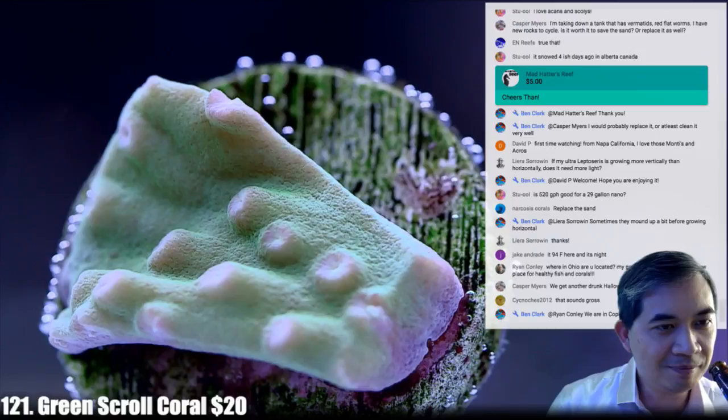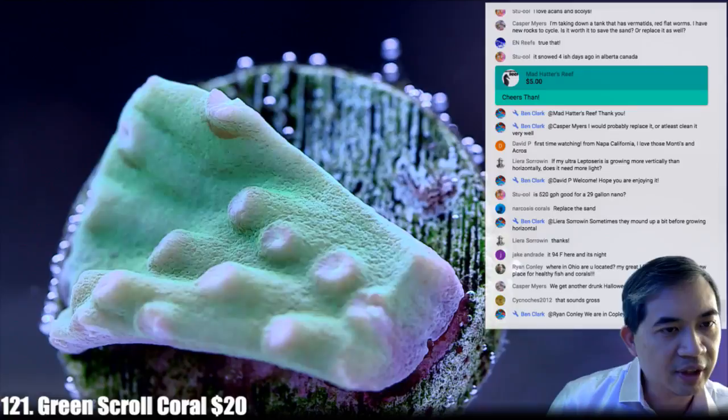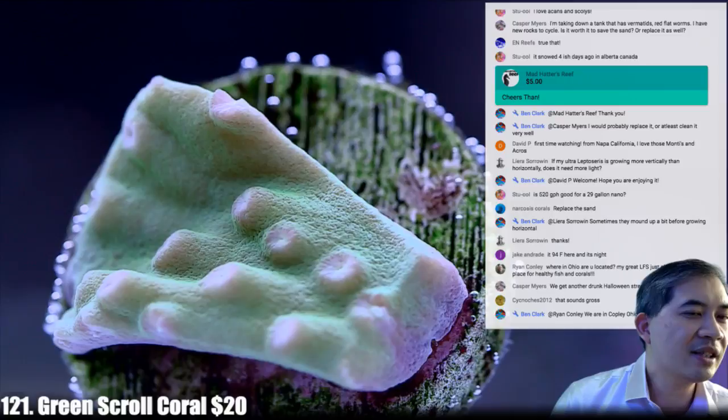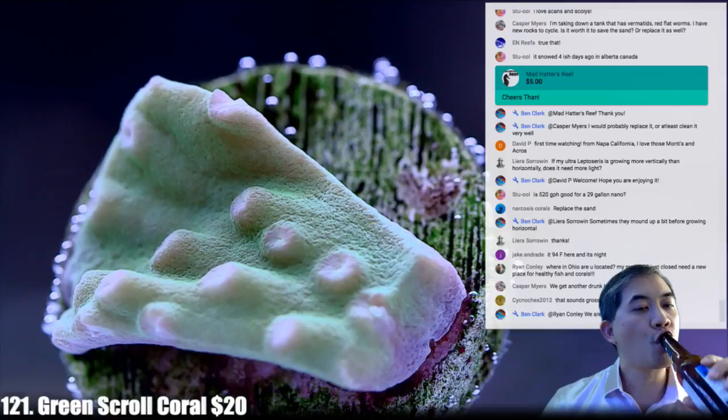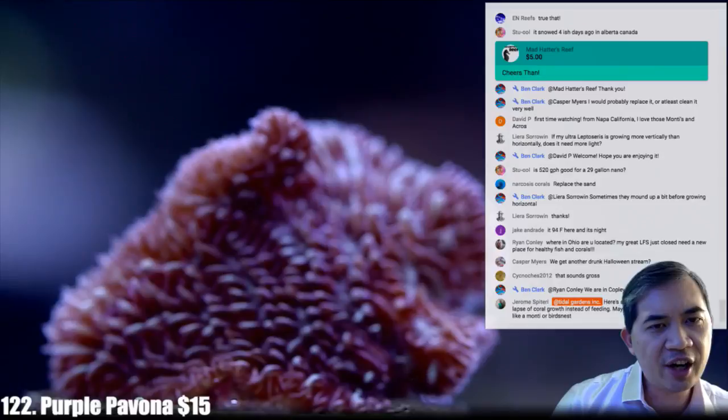Lyra Sorowin asks, if my Ultra Leptoceras is growing more vertically than horizontally, does it need more light? That's interesting. I've never heard of that happening. I'm inclined to say no, just because typically Leptoceras don't need a ton of light. Yeah, ours are very flat typically.